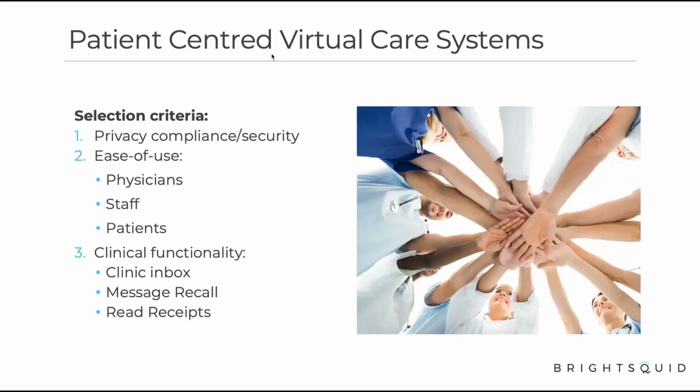We also have to consider ease of use. And it's ease of use for physicians and staff and patients. Right? We do not need to add any more frustration to the lives of patients or physicians or staff, especially we don't want to contribute to physician burnout. We want to make things easy. So how can we come up with a platform? How can we use a platform that's easy for people to use?